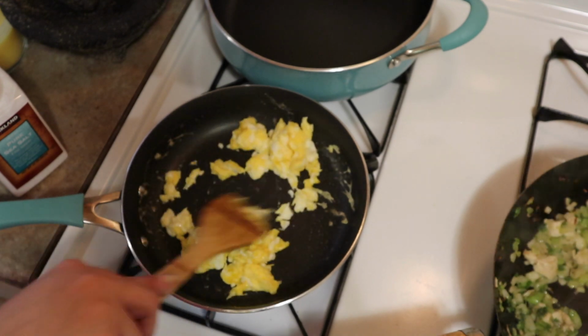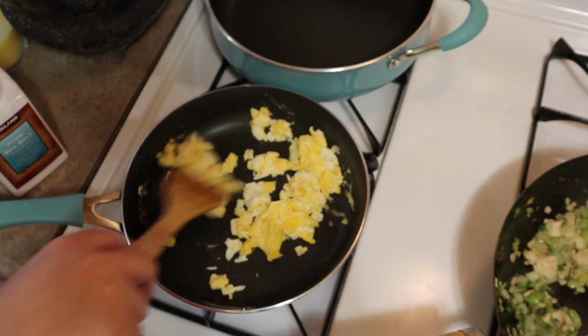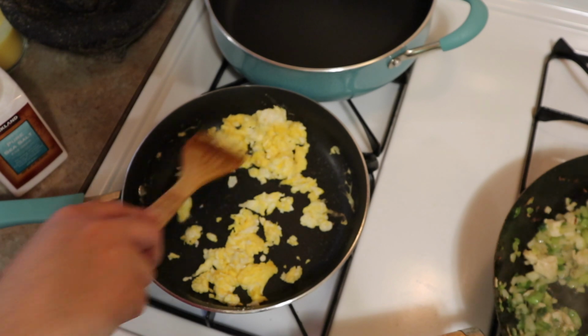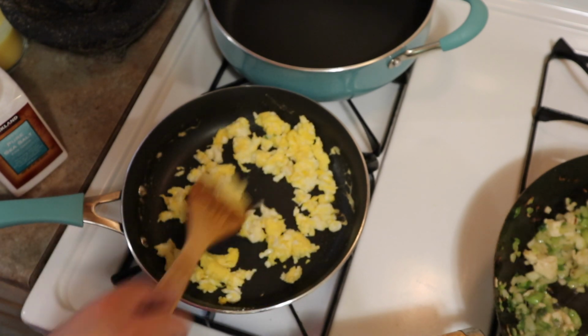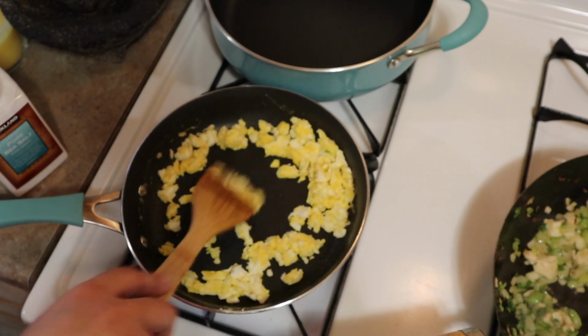But pretty much what I've learned, once I was being lazy and I cooked the egg in the same pan, and the fried rice came out so soggy. The flavor was there, but it was just all sticky, and I learned my lesson never to do that again. So I just cook the eggs separate, and if you want to add more, go ahead.